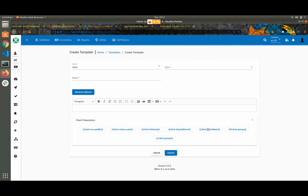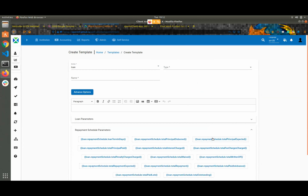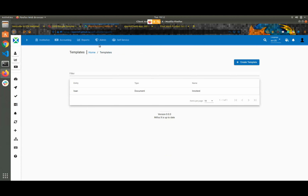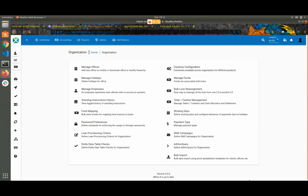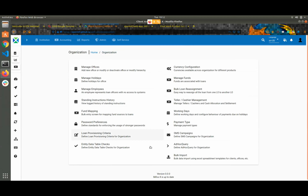We have client parameters you can add. If you change the entity, you can add other parameters over here at the cursor end. So this is the templates module. There are only 3 components in the templates module. After this we have organization, with multiple components. Bulk imports, all the bulk imports have been completed. You can navigate through each one of them now.